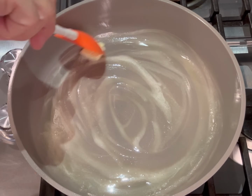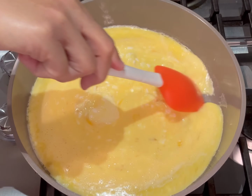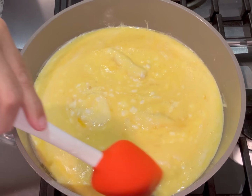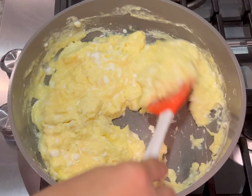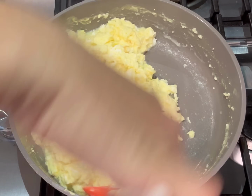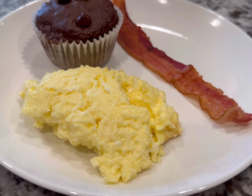So we're just going to make these just like regular scrambled eggs. Just use a little bit of butter or oil or just a little bit of water to help you cook, and then add your eggs over medium heat here and just push them around until they start to cook through, and turn them until they're all the way cooked through to your liking. And then you can just add a little salt and pepper if you like. Just remember that cottage cheese is a little bit salty, so taste it first before adding any seasonings, and then serve it up and enjoy.